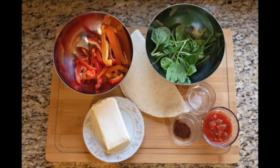For this recipe, you will need 8 ounces of low-fat or fat-free cream cheese softened, 1/4 cup of salsa, plus a little more for dipping, 1 1/2 teaspoons chili powder, 1/4 teaspoon salt, 2 cups of fresh baby spinach, 1/2 of a red bell pepper cut into thin strips, 1/2 of a yellow bell pepper cut into thin strips, and 6 flour tortillas, 8-inch.